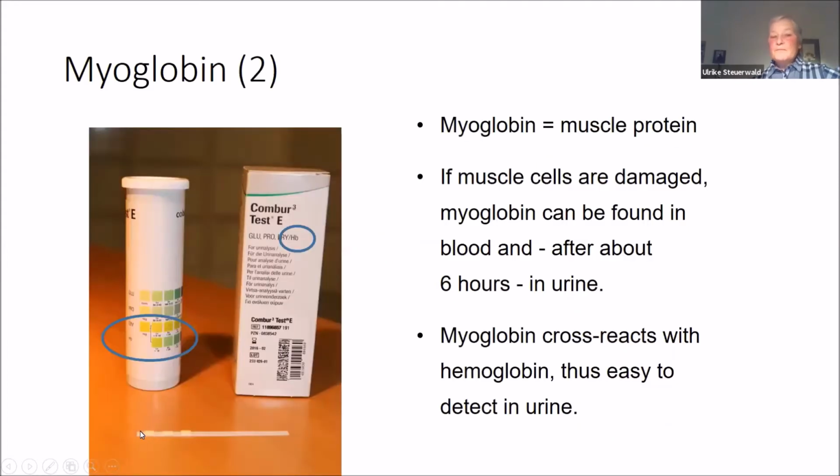Most of you will have seen something like that from the people who have diabetes, or where you have a look whether somebody has a urinary infection. On this little strip, you have some small areas that will change color if there's sugar on it or if there's too much protein, and if you have hemoglobin. Hemoglobin looks more or less like the myoglobin, the protein that's in the muscle.